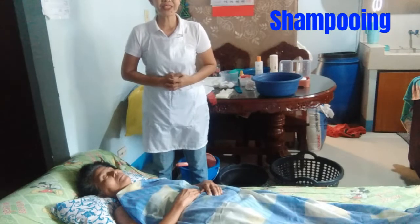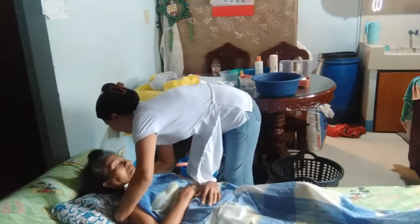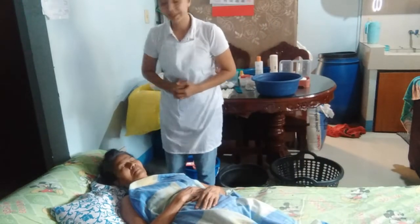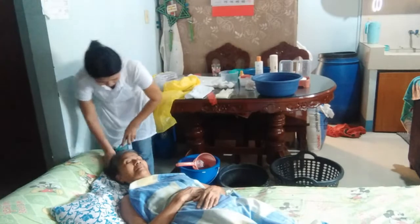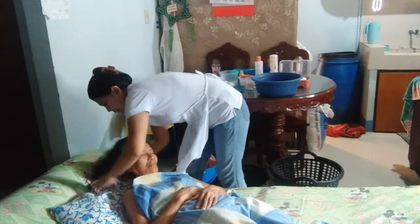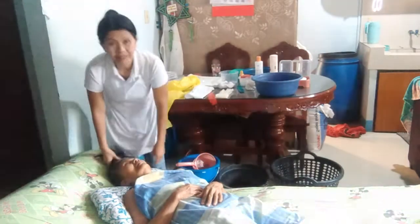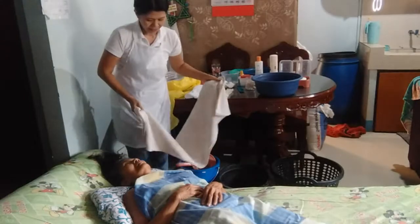And for shampooing, position the client diagonally. Assist her at the side of the bed. Remove the hair accessories and comb the hair. Remove the pillow and put it under the shoulder, unless there is some underlying condition such as neck surgery. Tuck the towel around the shoulder.